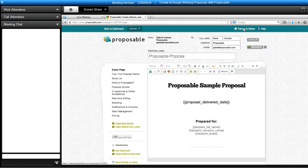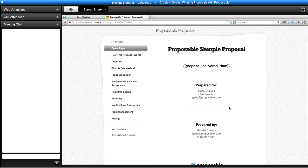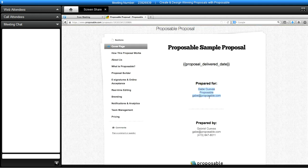Okay, so that's the type of automation that we want to do here. Again, we're trying to maintain consistency. We also are trying to keep the brand in front of the customer, and also give them the ability to quickly navigate within the proposal. And so I'm actually going to preview this proposal here. As you can see, this automatically populated the information of the recipient. I'm sending it to myself, so you see that it was prepared for myself. So you don't have to enter this throughout the proposal.